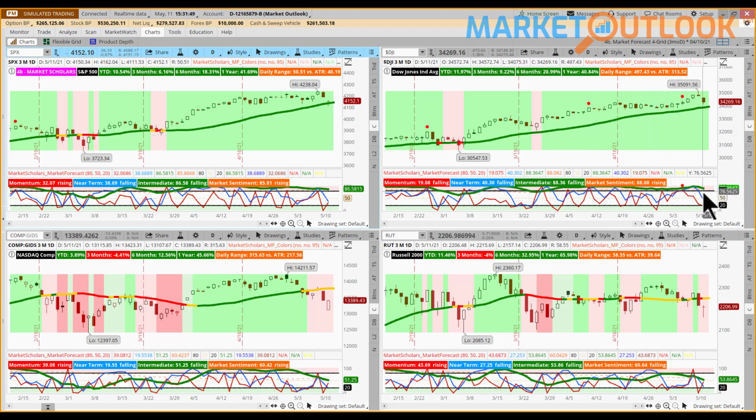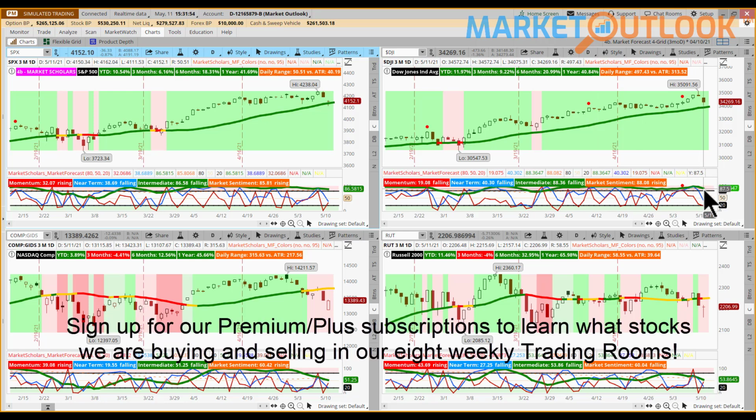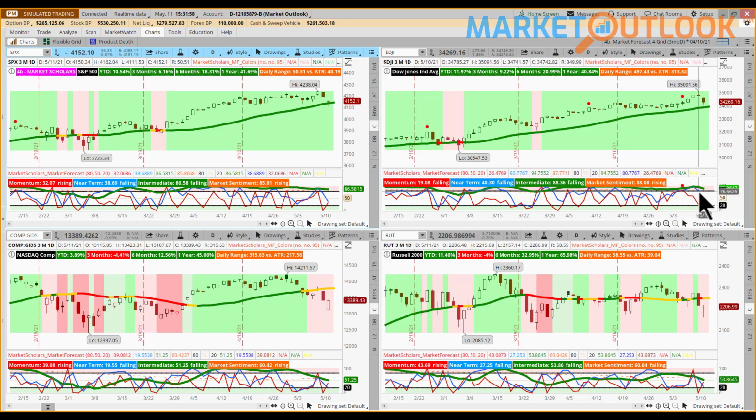Anyway, what we're looking for with a bullish intermediate confirmation signal is the green line in a bullish position, and remember, the green line can be bullish in two different ways. It can either simply be in the upper reversal zone above 80, as it is right now, or it can also be rising between 20 and 80.